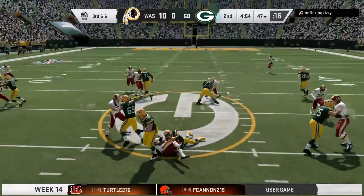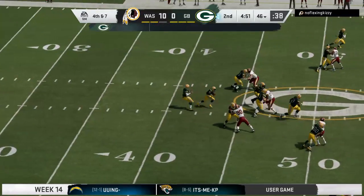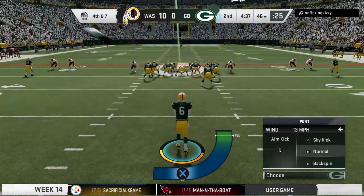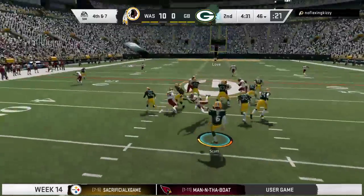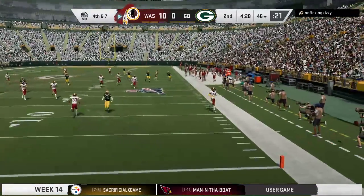On the draw, here's Sanders. And not even back to the line of scrimmage this time as they're on him quickly once more. It'll be a loss of 1, and that's going to bring up a 4th down. Here's J.K. Scott now as he'll punt it away for the 2nd time. His first punt, 48 yards. This one looks equally as good.